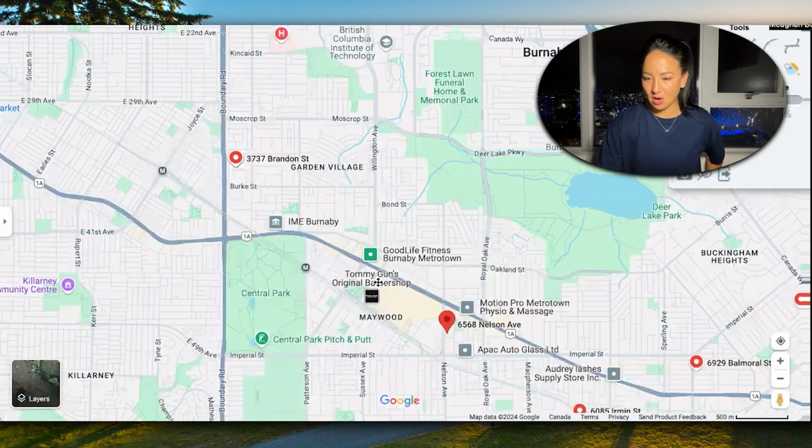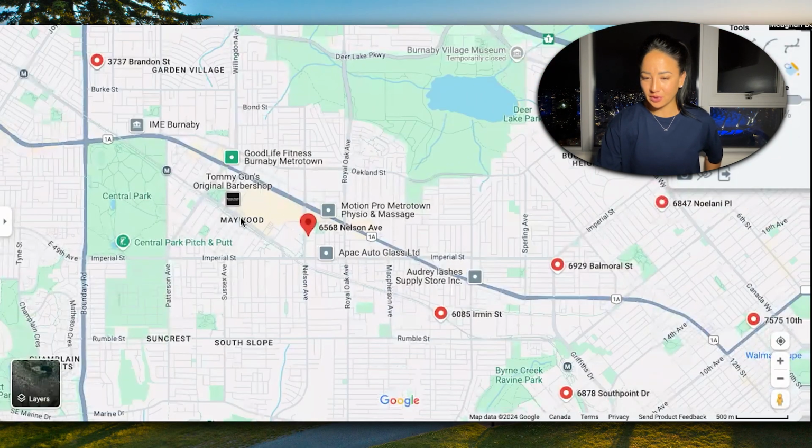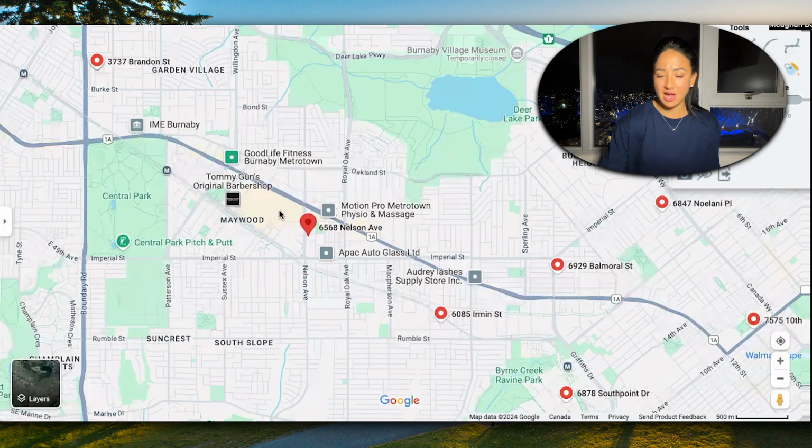All right, we're going to head down Kingsway to 6568 Nelson Ave. Again, really great area. This is Metrotown here. You have all of Central Park there, tons of activities. You've got all the amenities, one of the largest malls in Metrotown here, the SkyTrain stations, everything that you can imagine right at your fingertips here.